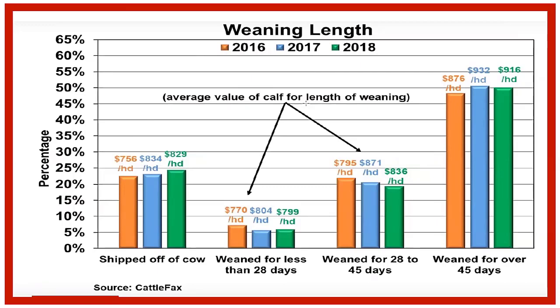Versus those calves weaned for a short period of time, where we don't know where they are in terms of that challenge status. So I'm going to throw another poll up here.